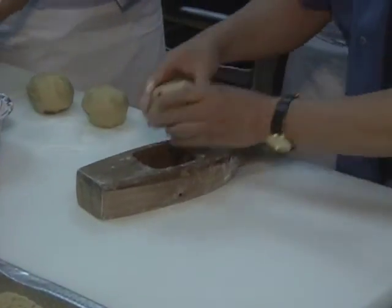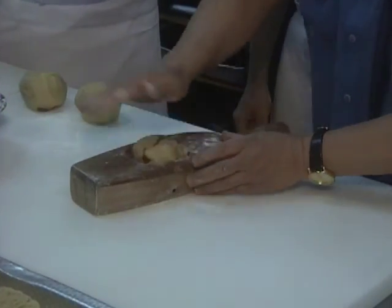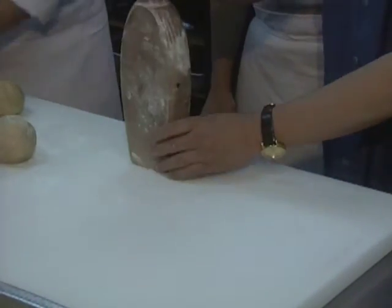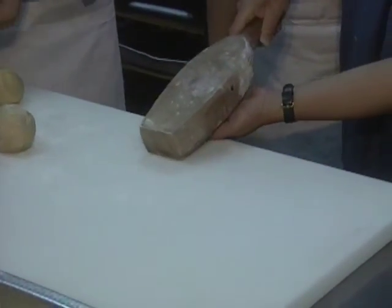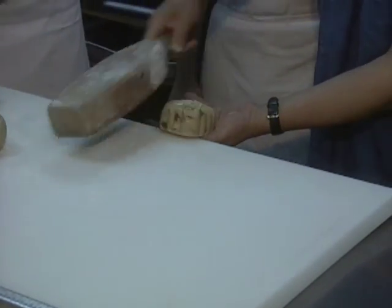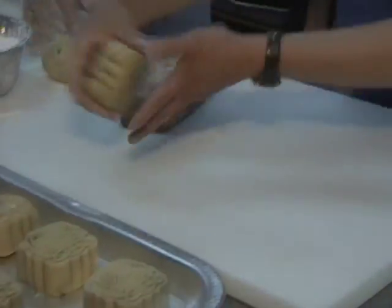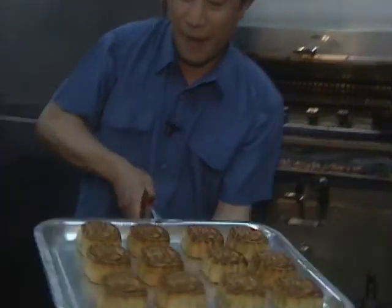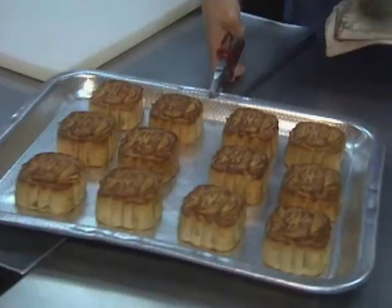And put this right over here, and you push it down, and you push it, push, and you go back, and then you just go. You see? And just bang this whole thing, and the whole thing comes out like this. And there's another one, okay? Okay. Whoa, look at this. Huh? Look at that. Isn't it nice?